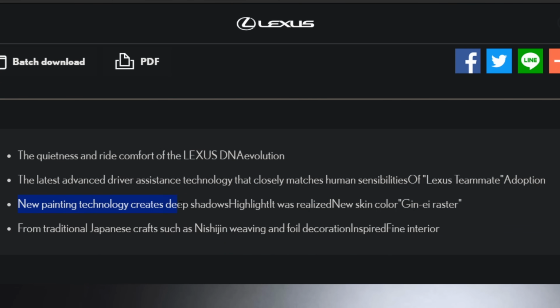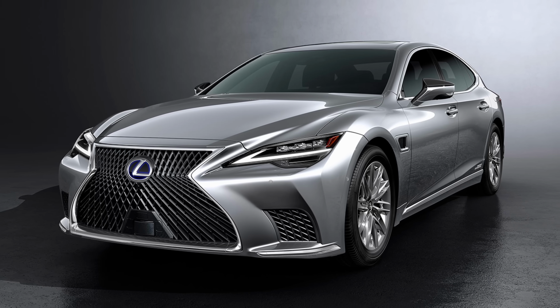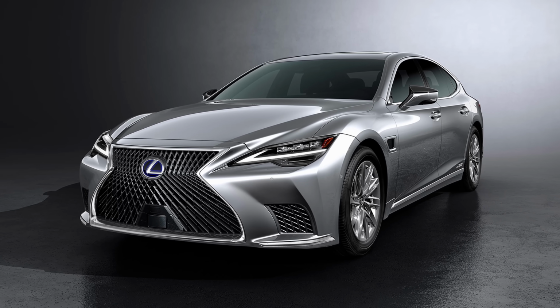There's new paint technology that creates deep shadows and highlights, and the new skin color, I could be butchering this, but it's called Guinea. Lexus Teammate is the technology that they claim is their new self-driving technology. The cool thing, it's going to be upgradable with over-the-air software in the coming years. So that's super important when it comes to self-driving technology, but there's two major components that make it up.